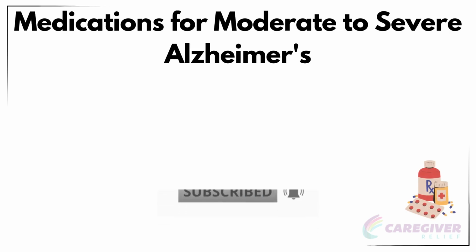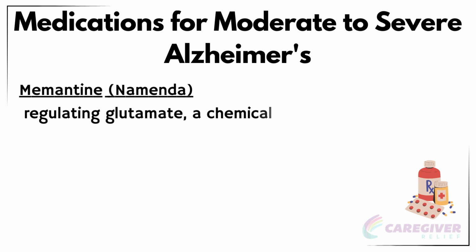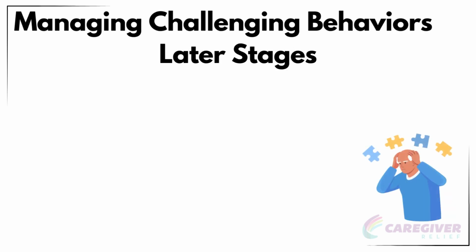As Alzheimer's progresses, different medications may be needed to address the evolving symptoms. Memantine, Namenda. Used to treat moderate to severe Alzheimer's, it works by regulating glutamate, a chemical messenger involved in brain functions like learning and memory. Sometimes it's combined with a cholinesterase inhibitor, managing challenging behaviors in later stages.